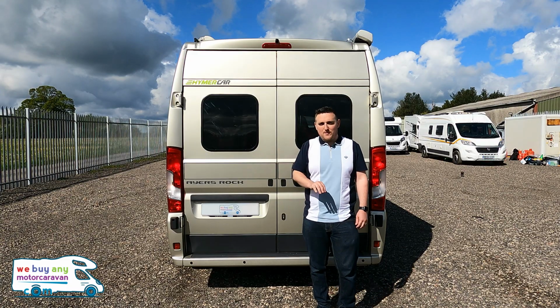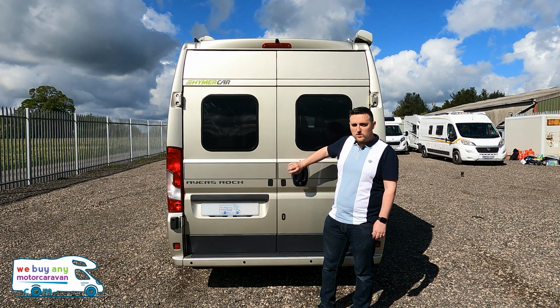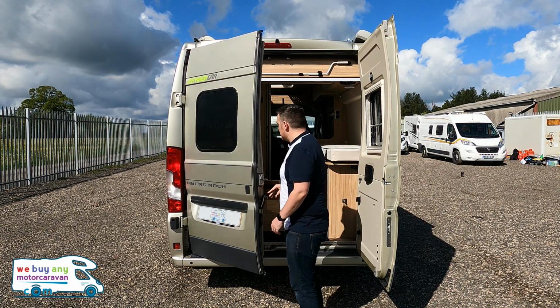So at the rear of this Hymer Ayers Rock, you've got a reversing camera at the top, you've also got reversing sensors, and then you've got your double doors, the barn doors, which give you great access to the rear. So both those open up.